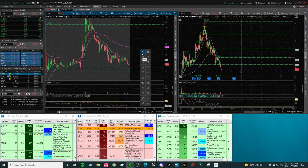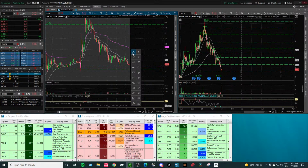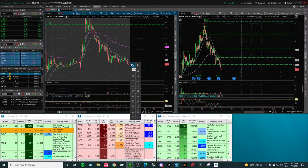My goal for the day is to make around $30 or so with the small account challenge. That would be ideal, honestly. Keep it nice base hits until I can build up that capital.